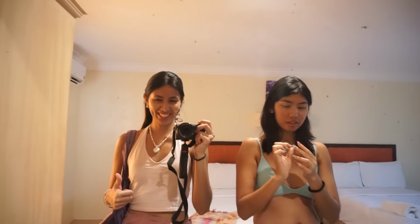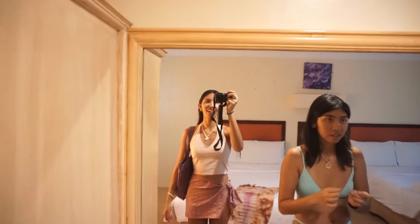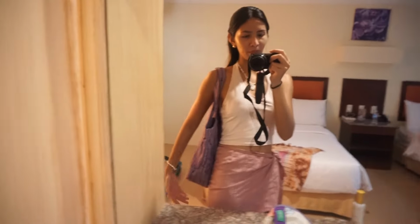Lampas pa nung tagbilar, di ba nung tagbilar tayo, mas farther. Let me take off my acne patch ba? Pa-check! I'm in a pink fit with my purple tough bag.